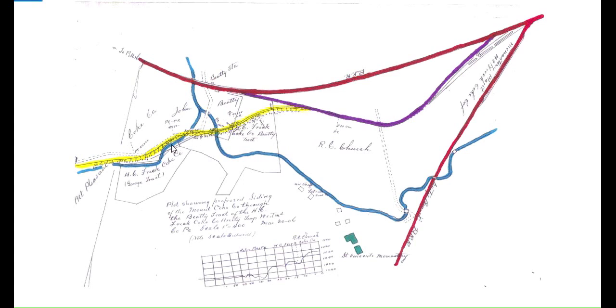This in yellow was a siding that was being put in for a mine that was just being built in 1906. This mapping was for an agreement between Frick Coal and Coke and Mount Pleasant Coke Company, which incidentally had their offices in Greensburg.